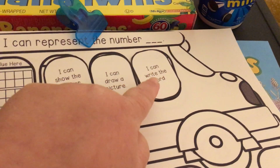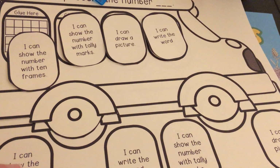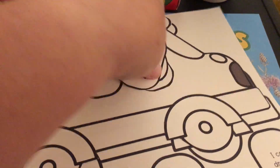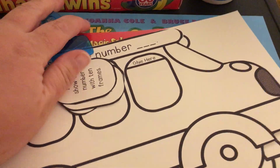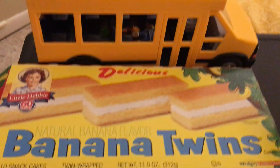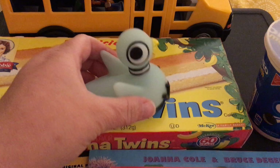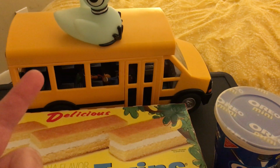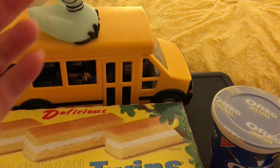So I figure I'll attach these with like packaging tape or something after he's colored it and I have laminated it. So that is that. And I pulled out our, what do you call this, Playmobil school bus, and we have our little pigeon. He's just a little bath toy. So I thought the kids would, one, enjoy playing with it, but they could use this in their STEM projects too if they wanted to use the actual pigeon.